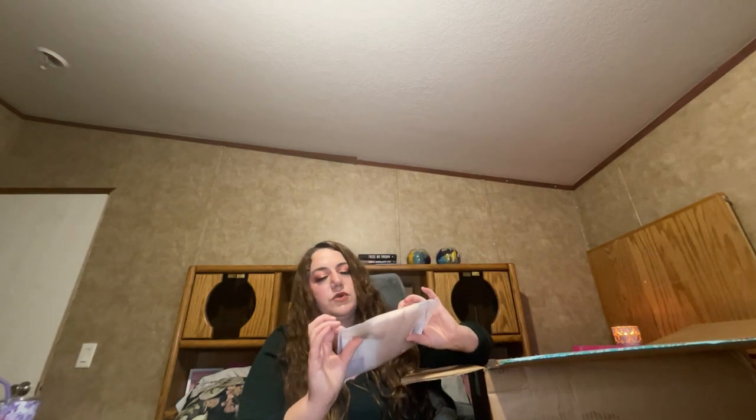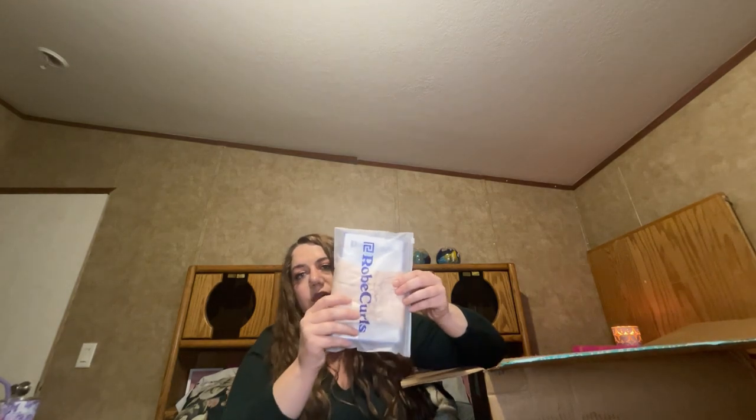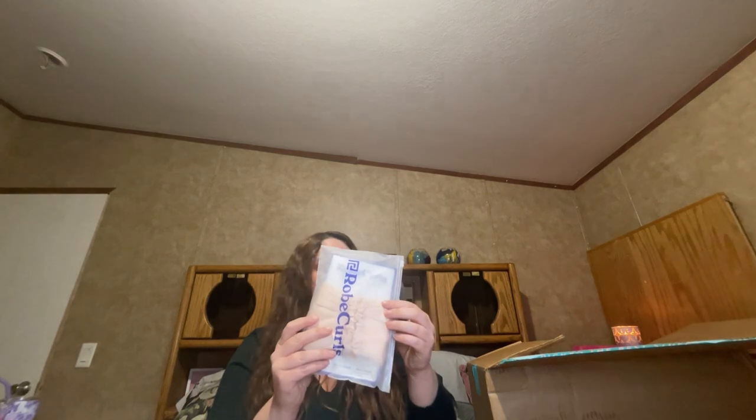So in one of my choice items, I added a second choice and I got the Robe Curls Curler. I already had a black one. So I got this one for my daughter because she also has wavy hair, and it just makes your hair not so crazy in the morning, gives you more of a curled look.